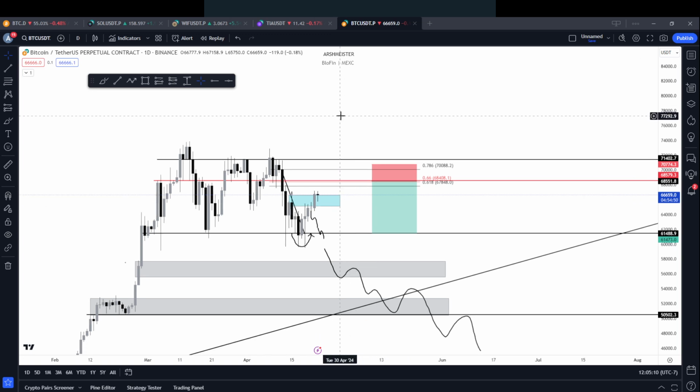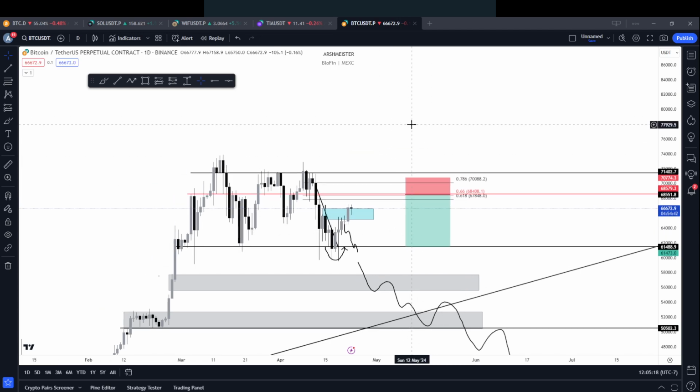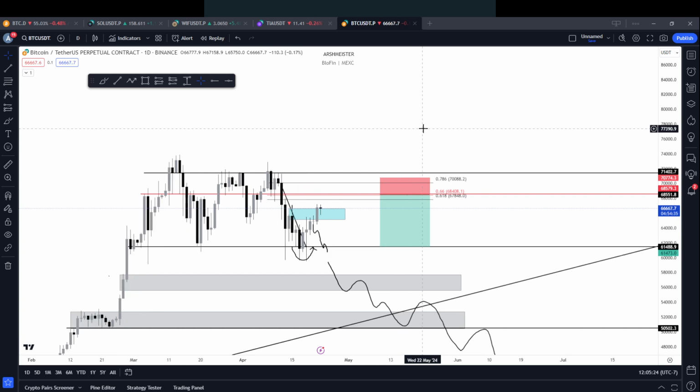And if you are not long on anything, whether it's spot or leverage, you should not be taking this short. This is a hedge short, okay? And a lot of people don't understand what a hedge is, so I'm going to explain. So let's talk here. Let me make it easier for everyone.